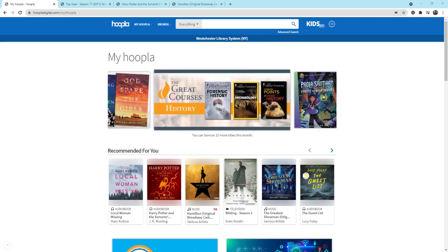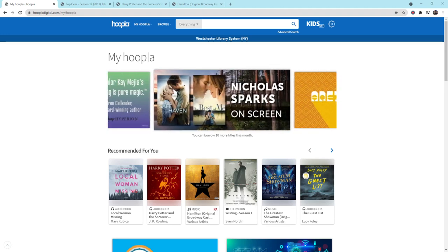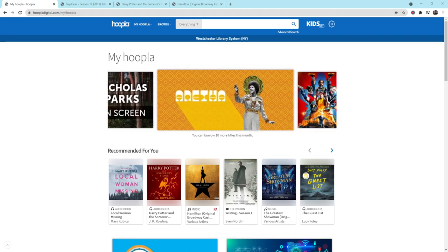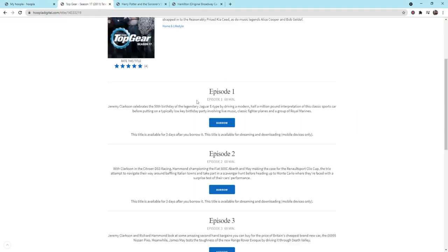When searching for books, audiobooks, comics, movies, music, or TV shows, you should keep in mind that Hoopla only allows 10 borrows per month. And when it is a TV show, you borrow per episode, not per season. You may not finish a season in 1 month, so plan carefully when you borrow TV shows.